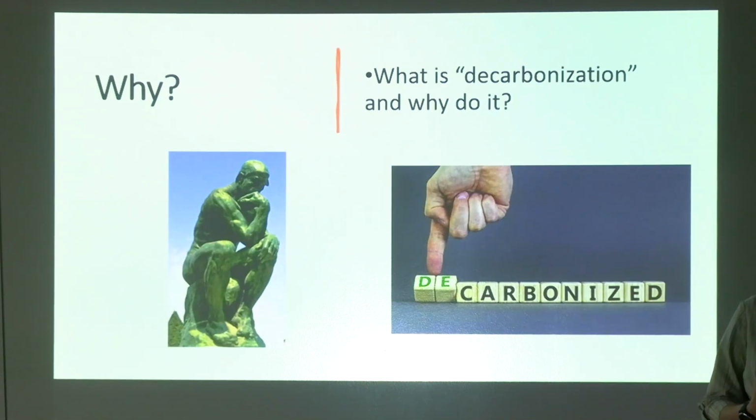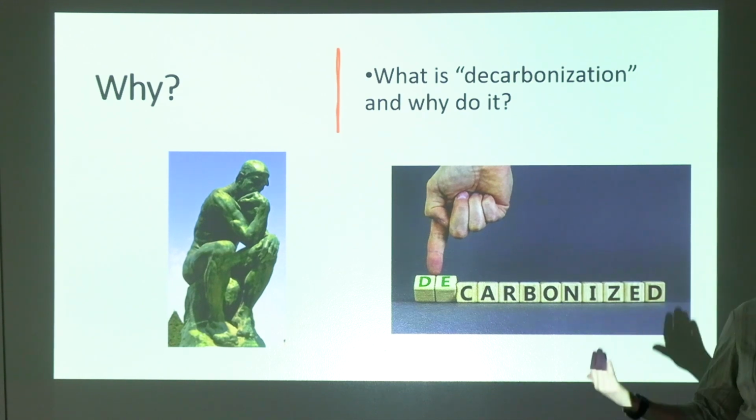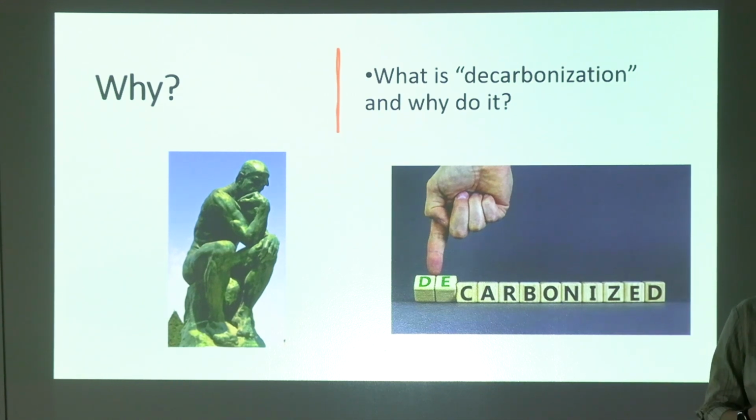So part of the reason that you'd want to not only do this, but also get your home energy assessment, is that part of decarbonization is making your house more efficient. You want to reduce your carbon production. And a good way to start is to reduce your energy usage by making efficiency improvements. So weatherization will go a long way towards that.